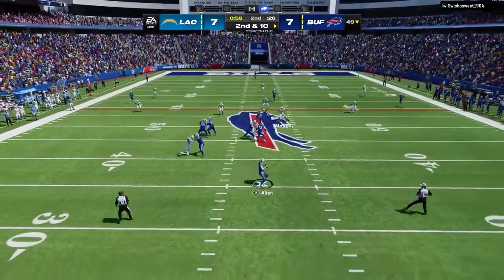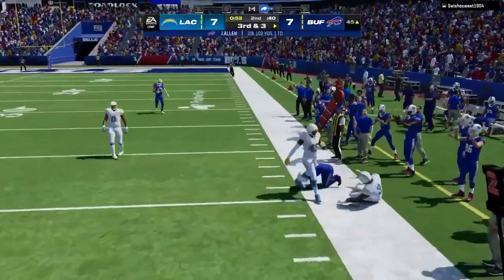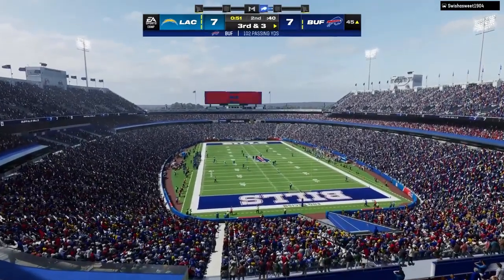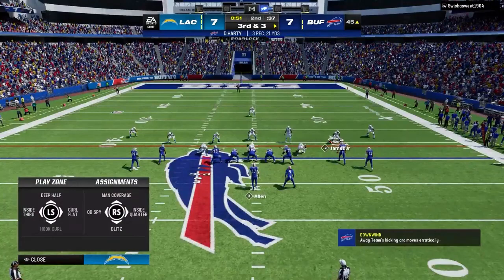Back to the air on 2nd down. It's Allen. He finds his man, complete. That's Hardy. Now the Bills are going to use the first of their timeouts as they get the stoppage with a little over 50 seconds to go in the 1st half.